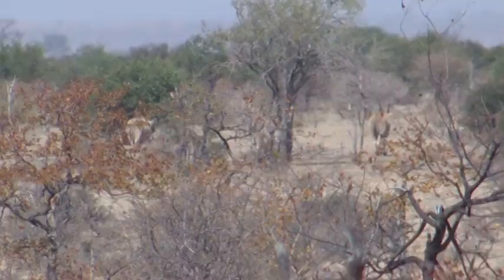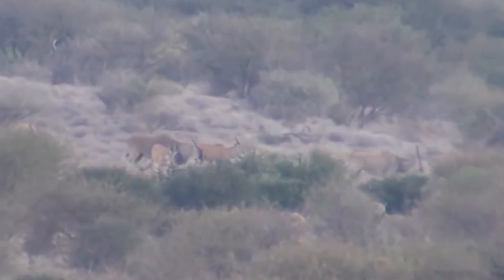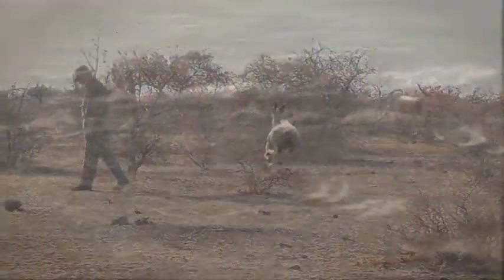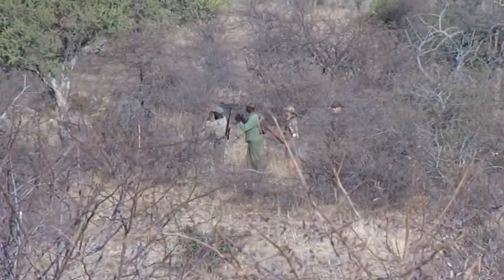Unfortunately, he stayed with the group of bulls probably till about midday, where he eventually then separated from them and joined up with the herd of probably about 100 eland. We track this animal all day long. It is our responsibility to go after that animal. However long it takes us, that's how long we've got to stay with him.